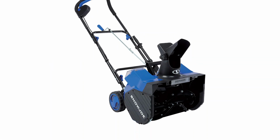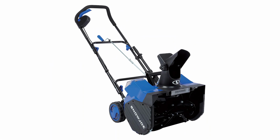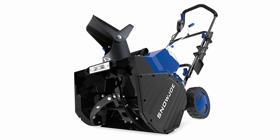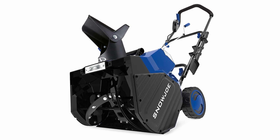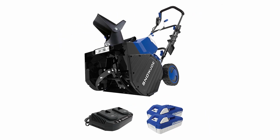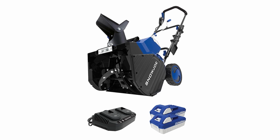In our testing, we found that the Snowjo was best for flat, even walkways and driveways, as it did get hung up on small obstructions. It was also easy to pick up and had a handy crossbar to grab for the job. With dual batteries, runtime wasn't an issue either. And given the price, it's an especially solid option. Although it certainly is not a heavy-duty snowblower, it does what it claims to do well.